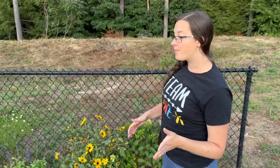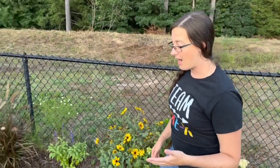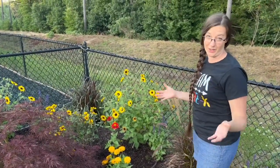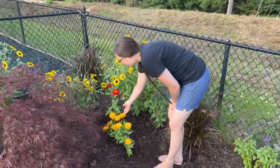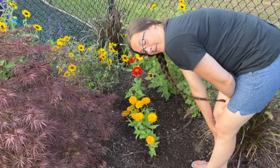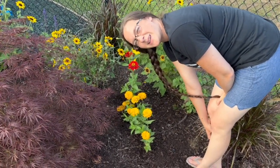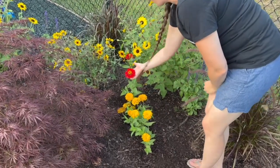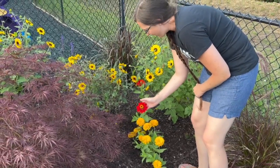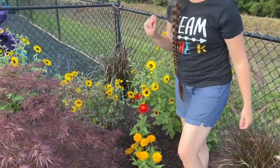But one thing that in this bed did really well is the zinnias. On this side, when we planted them, it was kind of a mix, so we didn't really know what they were going to look like, which kind they were. So these ones are more of the pom-pom ones, almost like a marigold. And then more of the open flower of a red. And obviously pollinators like crazy.